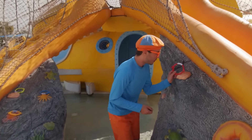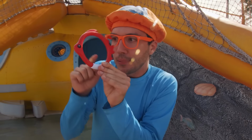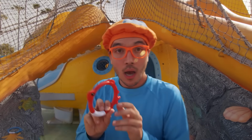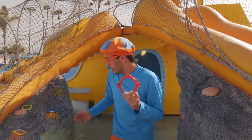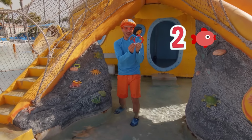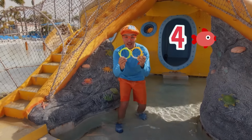Whoa! Do you see what it is? It's a little red fish. Hello, hello. But it's a ring. There's a big circle inside the fish. He's so cute. I wonder if this fish, that's also a ring, will sink or float. And hey, look, it has some friends. We have one fish, two fish, three fish, and four fish.